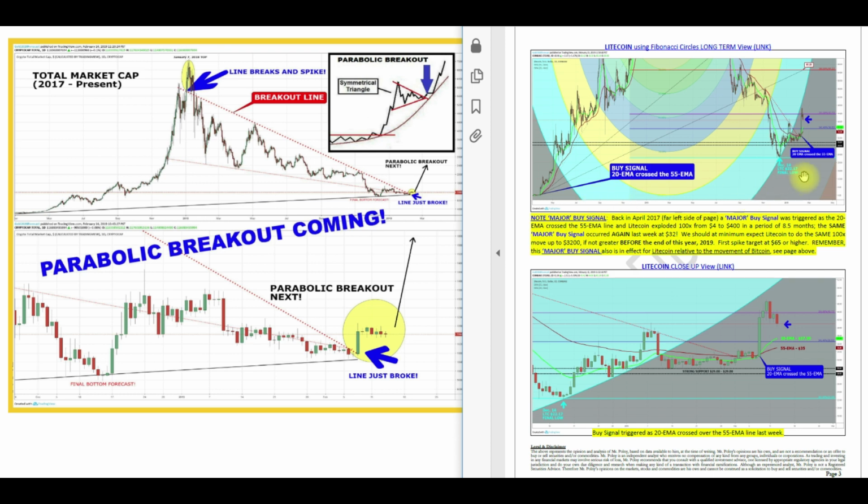So what just happened again right here is this hasn't occurred for Bitcoin yet, but we can look right here, and on February 8th, the 20 EMA line for the first time in over a year has crossed the 55 EMA line. This time point can be equated to this time point right here. And now we should expect Litecoin and all the cryptocurrencies to move up.